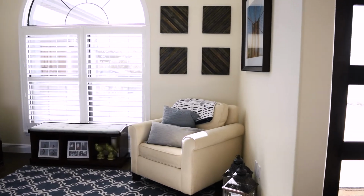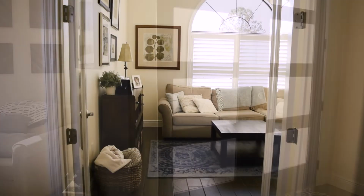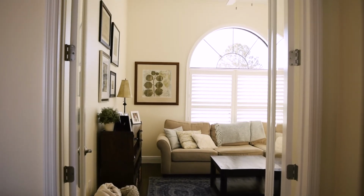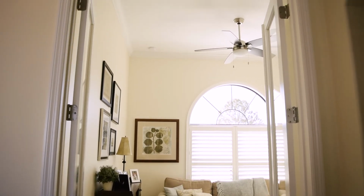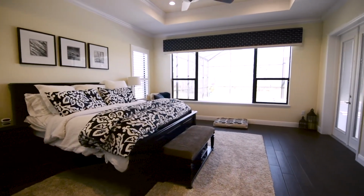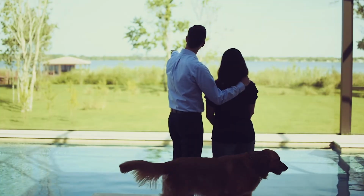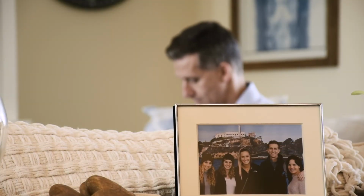In terms of the Kevco difference, I feel like the process and structure that they had, along with the communication, were what really stood out for my wife and me, and something we appreciated going through with Kevco and the team. And with the house, we really wanted someplace where it was about family, both short-term and long-term, as hopefully one day we have grandkids and they come and enjoy the house.